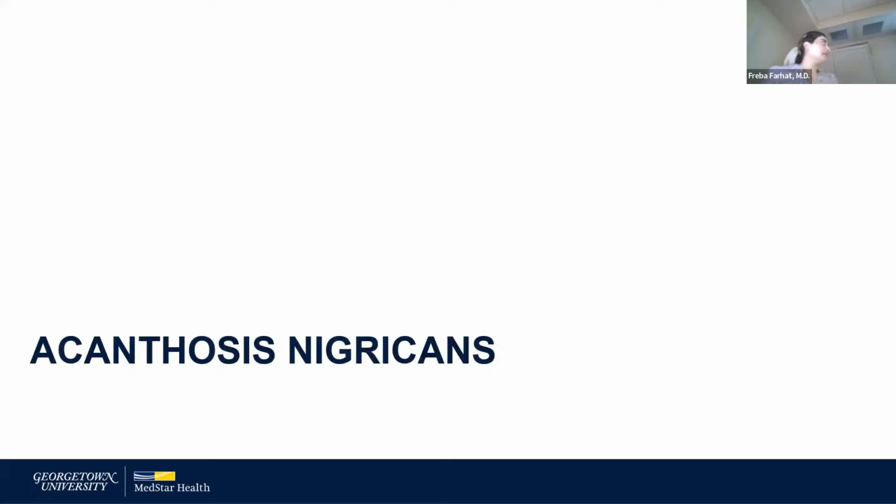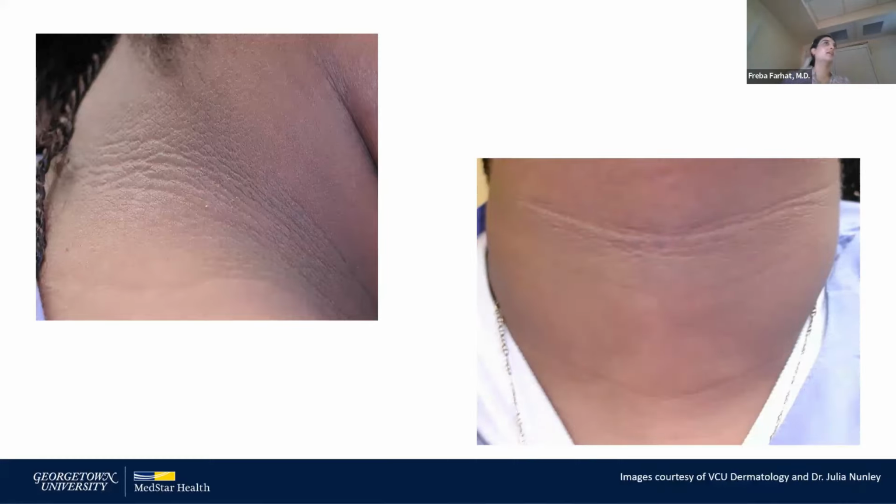All right, our beloved acanthosis nigricans, so AN, will be our next topic of discussion. The reason why this is so near and dear to my heart is that we see this a lot in young patients too, especially over the last maybe 10 or 15 years, where lifestyle obesity has gone rampant in our society just due to poor lifestyle choices, being more sedentary. And typically, we appreciate it also in patients of darker skin tones. So keep that in mind.